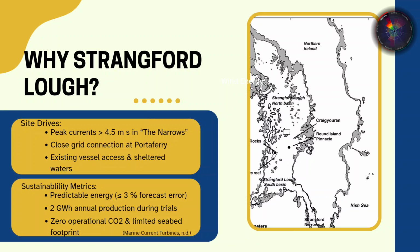Why Strangford-Lowe in Ireland? Strangford-Lowe was selected because the constricted narrows amplify tidal velocities beyond 4.5 meters per second. This is ideal for high-yield turbines. At the same time, sheltered water lowers installation risk, and the nearby grid substation simplifies transmission. The prototype produced roughly 2 gigawatt hours annually, enough for 1,500 UK homes, without combustion emissions and with a seabed footprint of only 28 square meters.